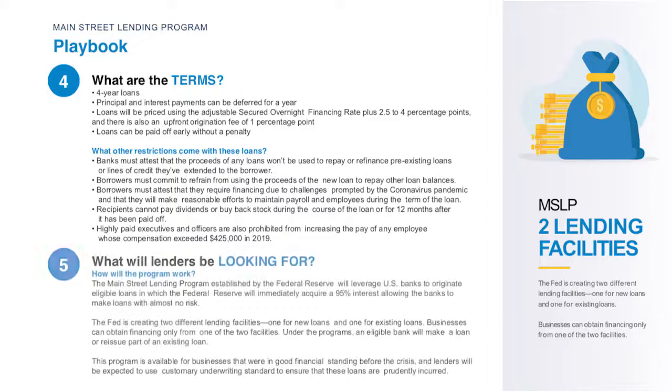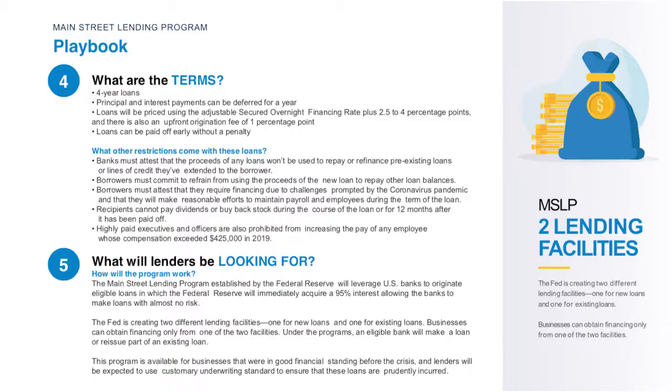Now, what are the lenders going to be looking for in order to approve these loans? You're going to need all your 2019 financials, your payroll, etc., similar to these other programs, and all the documentation required is included in the action plans on the website. And I will say that the Fed's creating 2 different lending facilities for this, just for you to be aware of. And they're buying back 95% of loans, so it's going to be just a lot easier for the lenders to approve. But these facilities are one for new loans and one for pre-existing loans.